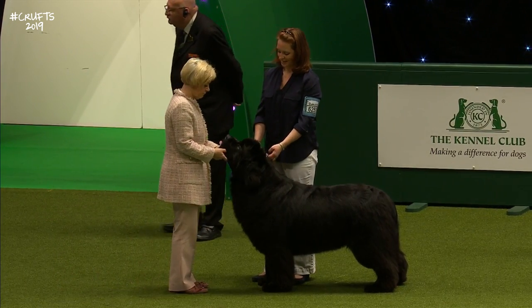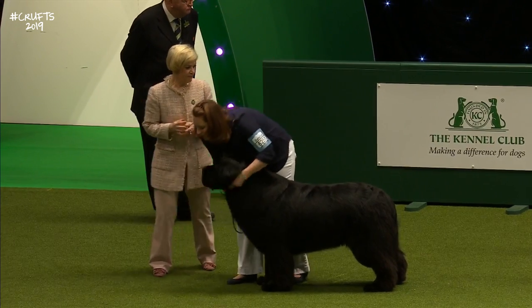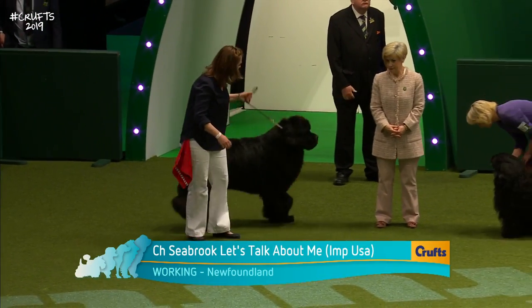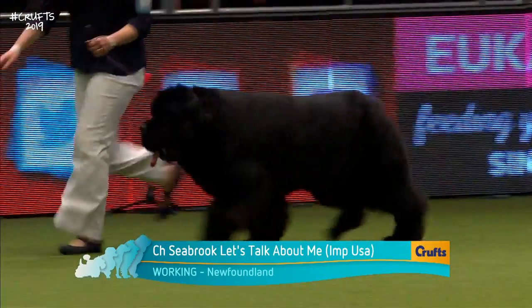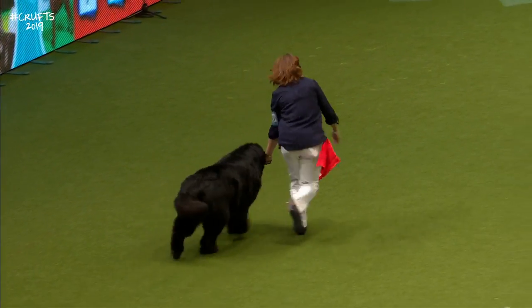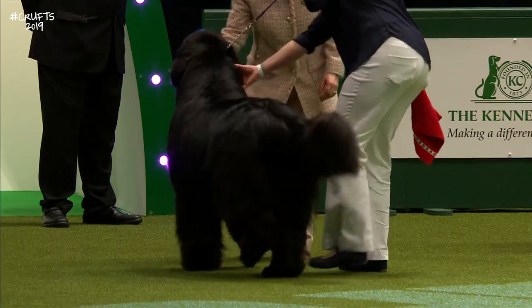There's the clean outline, the substance of the Newfoundland. And this is four-year-old Brandon, the Newfoundland, imported from the United States. He's a champion here, with eight challenge certificates to his name, and best of breed at Crufts. Mr. Sussman selected this male, number 6251, as best of breed.